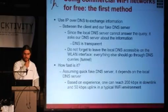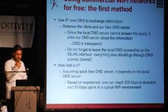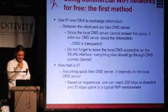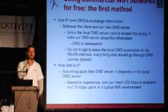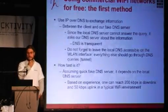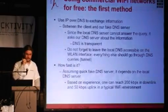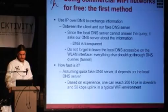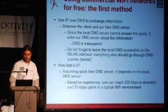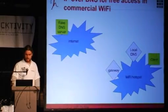The first question is how fast such a solution can be. Based on experience, 200 kilobits per second is roughly the downlink speed, and about a fourth of it, 50, the uplink speed. And as I said, this is a technique from 2007, and many pay-for Wi-Fi networks are still open to this attack, in Hungary as also abroad, and the speeds are also comparable.